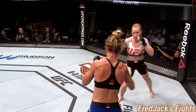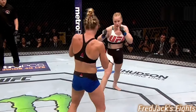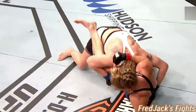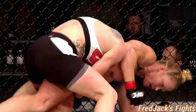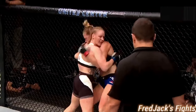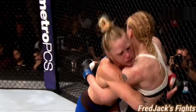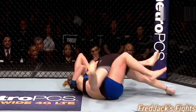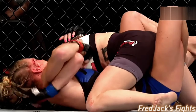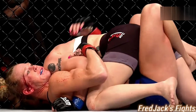She's landing more often. There's a good kick by Holly, but returned by a kick. And Valentina, there's that solid shot. Caught it, went down. I think she lost her mouthpiece. I believe it's Holly's, and I don't know if the referee saw it. Yeah, Shevchenko's got to do something here. She's going with a couple of short punches. And then she threw that in the body. You have to stay.